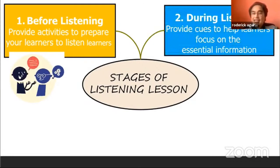Next would be during listening activity, where you provide cues to help the learners focus on essential information in the listening text.